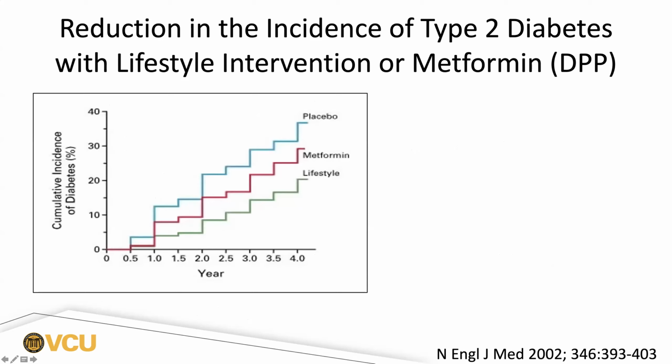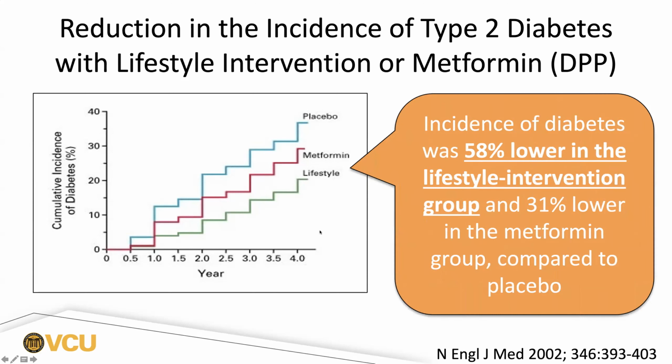So what did they find? Somewhat surprisingly at the time, they found that the lifestyle intervention was actually the most effective tool to reduce the incidence of type 2 diabetes. Metformin was also more effective than placebo, but when compared to lifestyle, you can see that metformin fell a little bit short. So to make this a little bit more digestible here, the incidence of diabetes was nearly 60% lower in the lifestyle intervention group and 31% lower in the metformin group compared to placebo. So again, both interventions were effective, but clearly the intensive lifestyle intervention was the most robust approach.